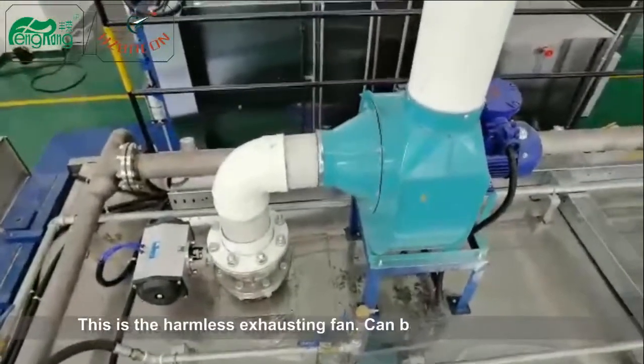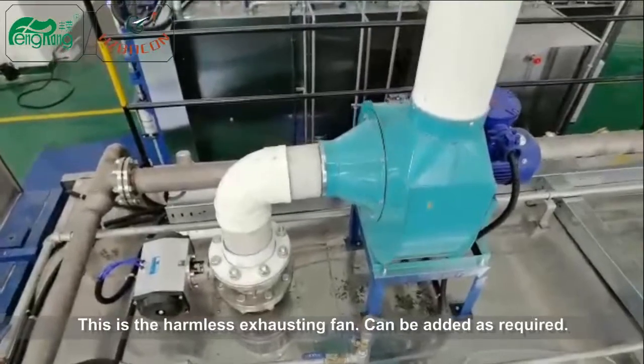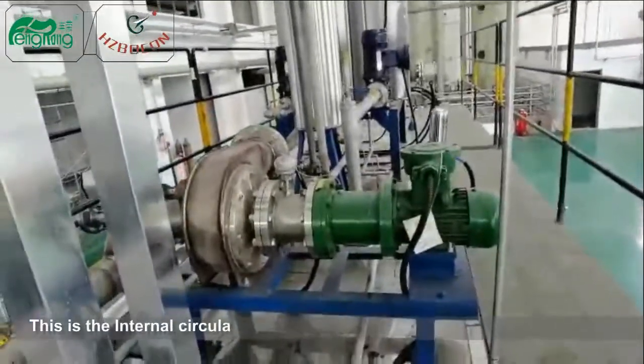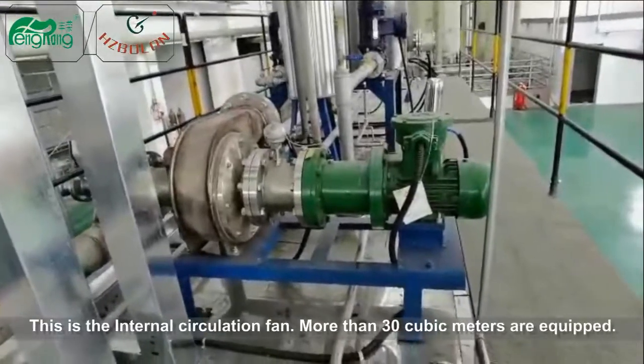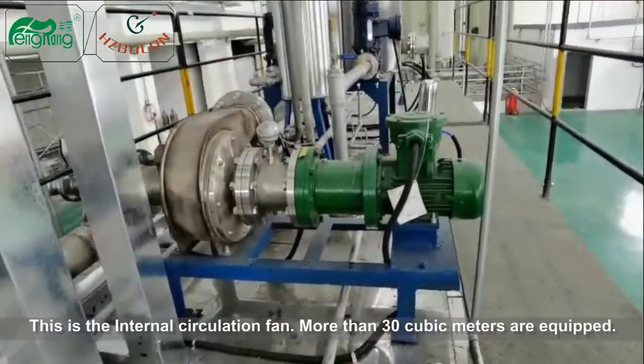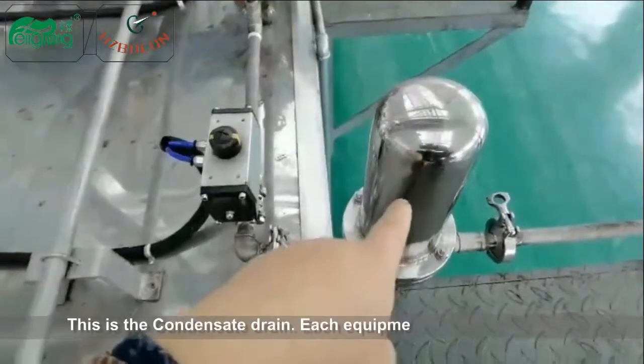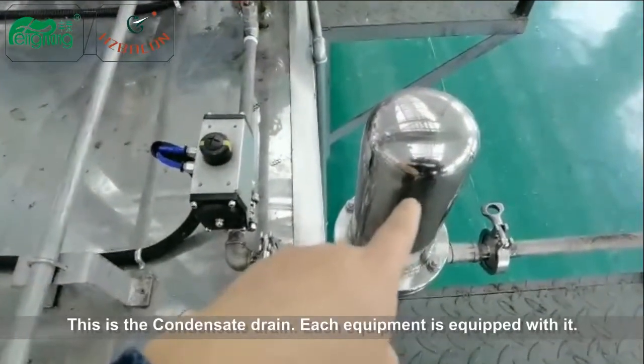This is the harmless exhausting fan. Can be added as required. This is the internal circulation fan. More than 30 cubic meters are equipped. This is the condensate drain. Each equipment is equipped with it.